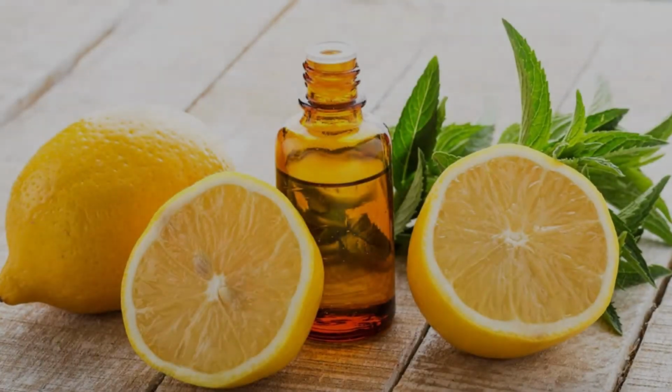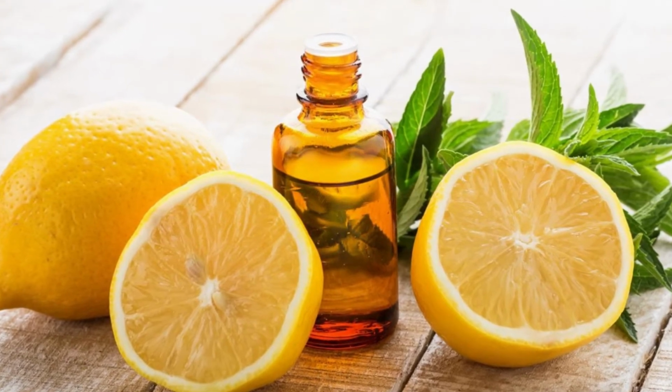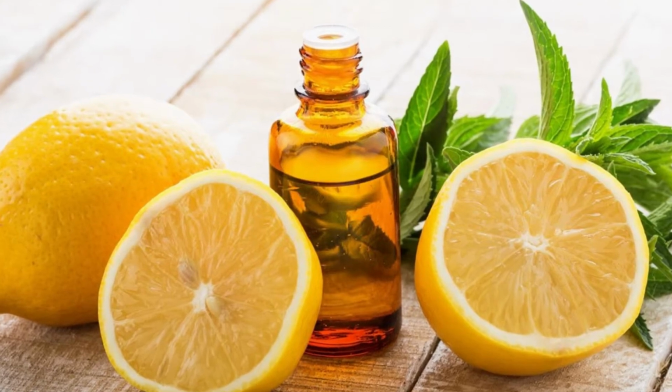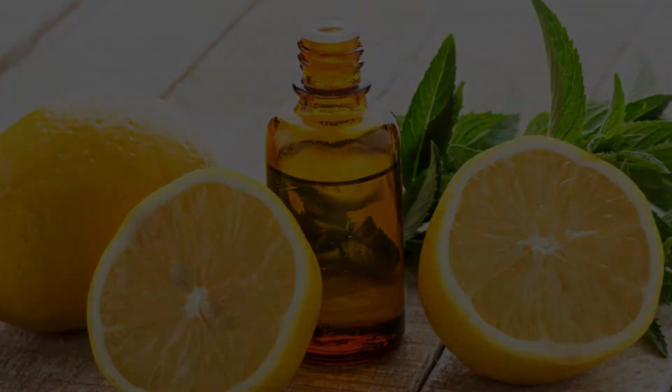You can combine 4 drops each of lemon essential oil, tea tree essential oil and lavender essential oil with 4 teaspoons of coconut oil to create a massage blend. Gently massage it into your chest, neck or temples for relief.